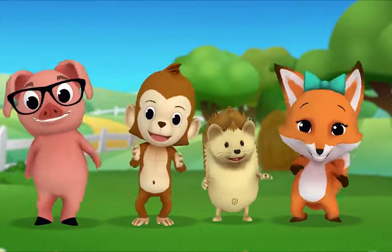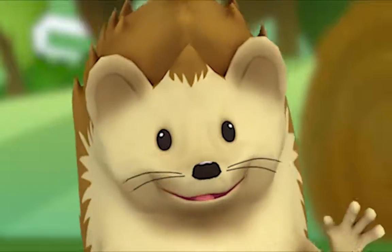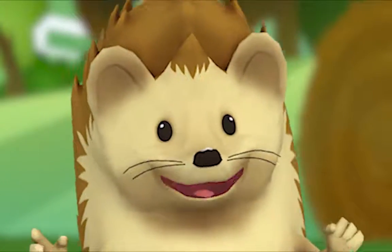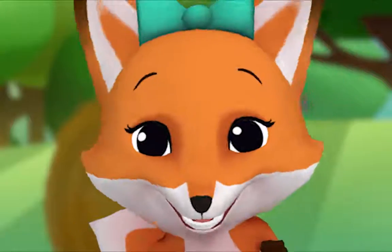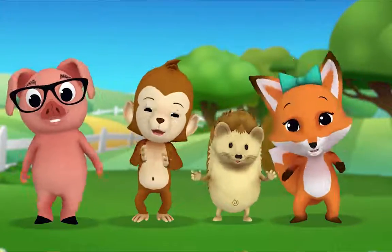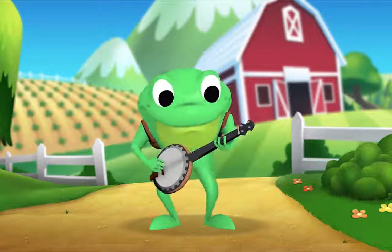Old MacDonald had a farm, E-I-E-I-O. And on his farm he had a sheep, E-I-E-I-O. With a baa-baa here, baa-baa there, here a baa, there a baa, everywhere a baa-baa. Cluck, cluck here, cluck, cluck there, here a cluck, there a cluck, everywhere a cluck, cluck. Moo-moo here, moo-moo there, here a moo, there a moo, everywhere a moo-moo.